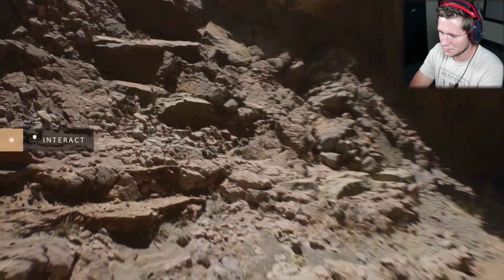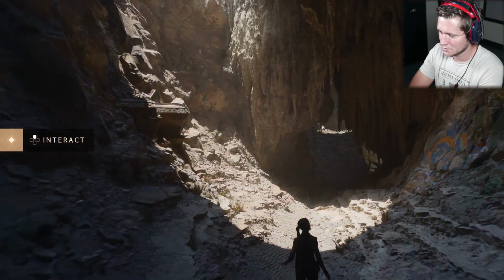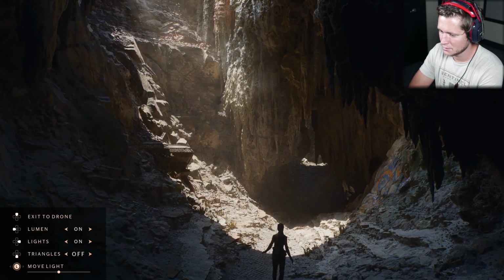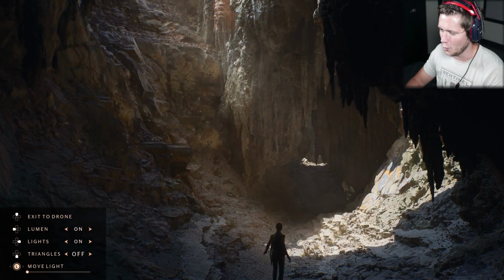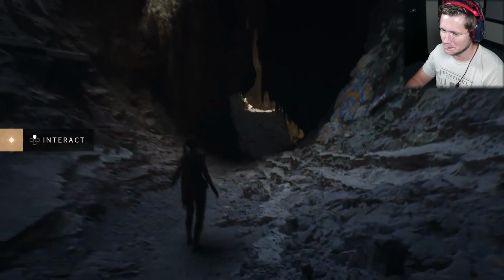Speaking of lighting, all of the lighting in this demo is completely dynamic. With the power of Lumen, that even includes multi-bounce global illumination. No light maps, no baking here. Without GI, all of that beautiful lighting is gone. With Lumen enabled, we can move the light and the bounce changes instantly. Wow. Okay, let's keep going.